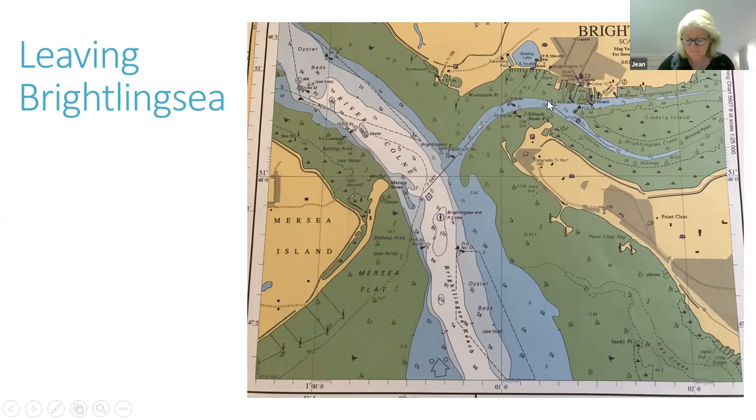Okay. So assuming we're in the water and we're ready to go, what sort of things do we need to look at? So you'll see this mark here is a cardinal mark. Jean, we've just got a question from Pippa. In a dinghy, do you need to think about mooring availability?